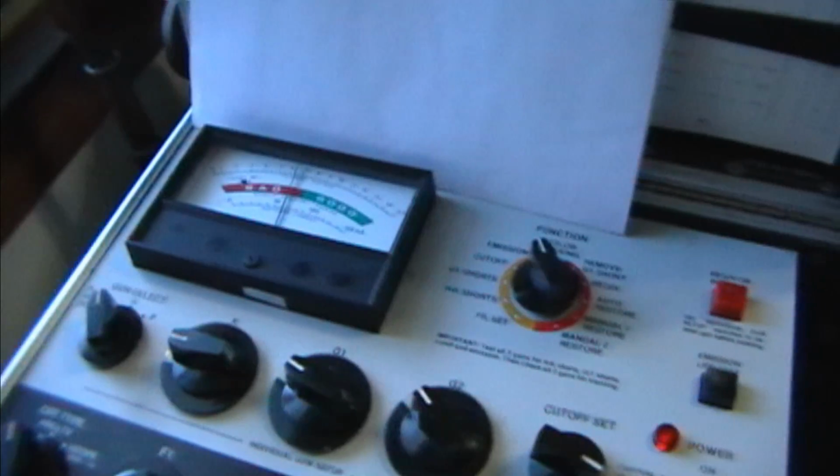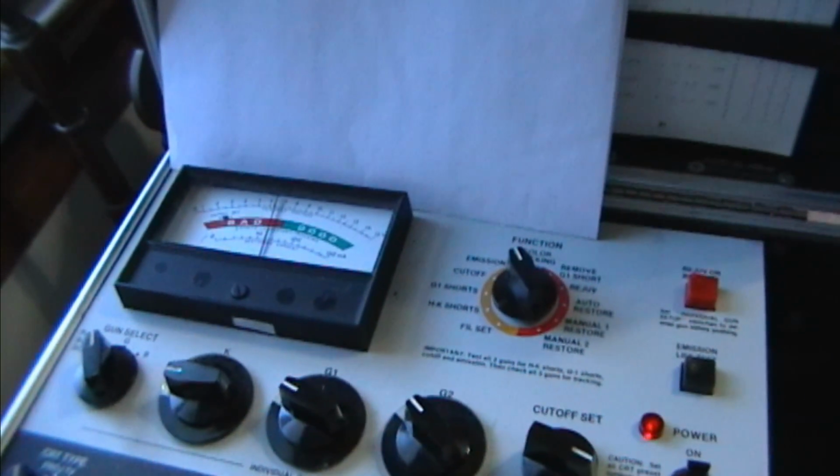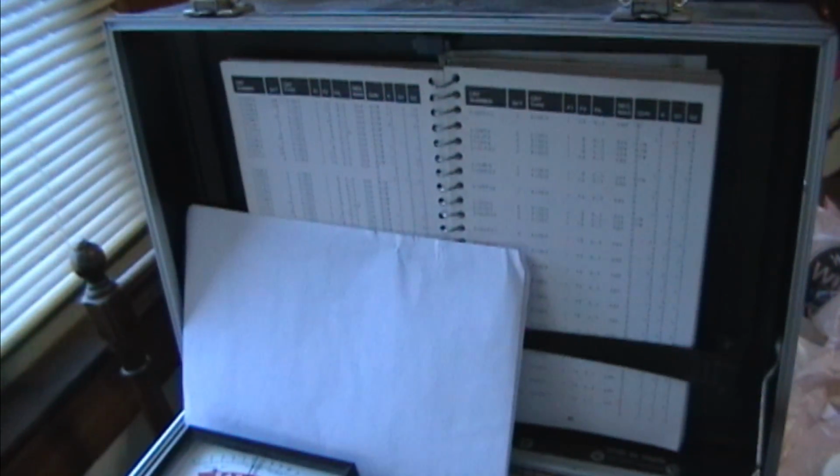Oh, and I misspoke earlier. I think I said this was a 2.68 volt filament, and there are some, like here, 2.68. However, the 21EAP4 is actually 2.35. So you got to be careful. Even within these low voltage Predicta CRTs, there's some variation.